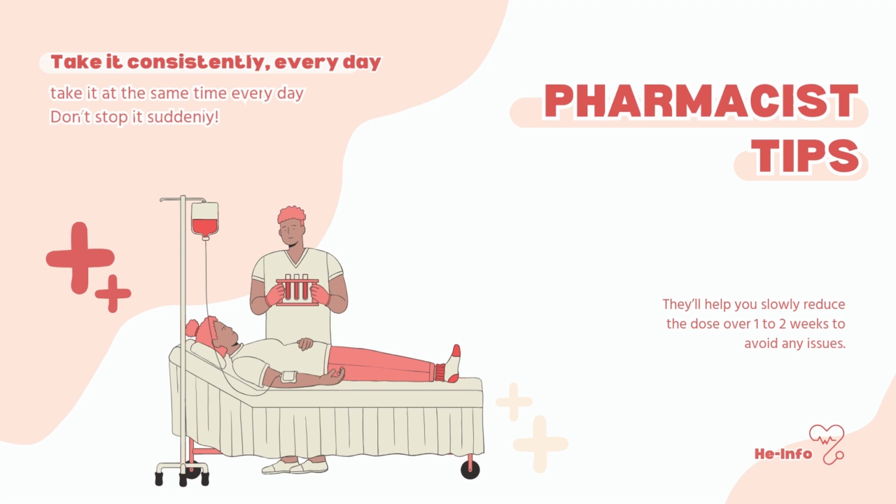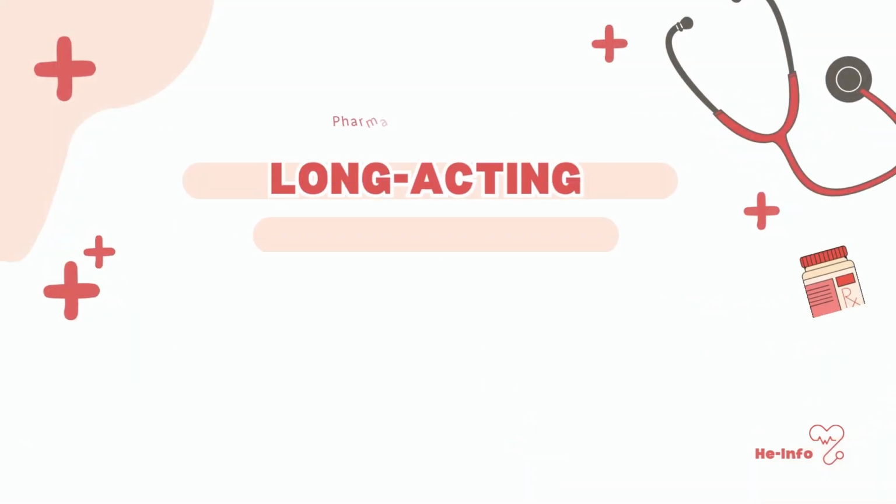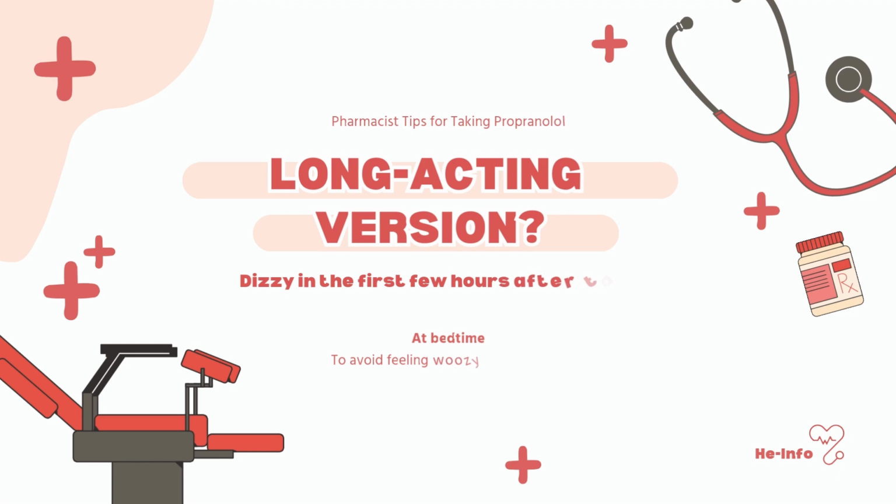1. Take it at the same time every day. You can take propranolol with or without food, whichever is easier for you. But consistency is key. Try to take it at the same time each day so it works steadily in your system.